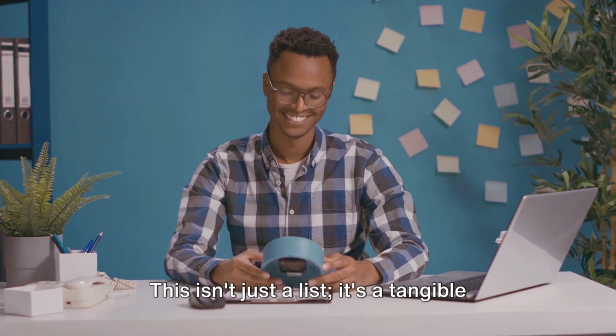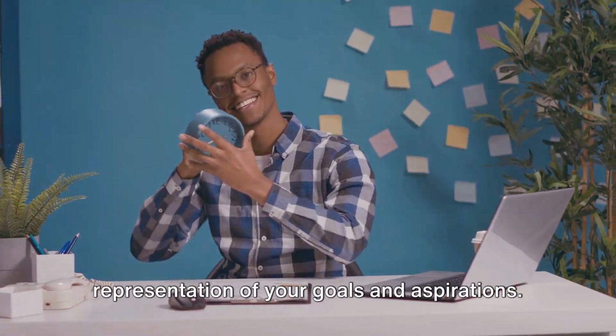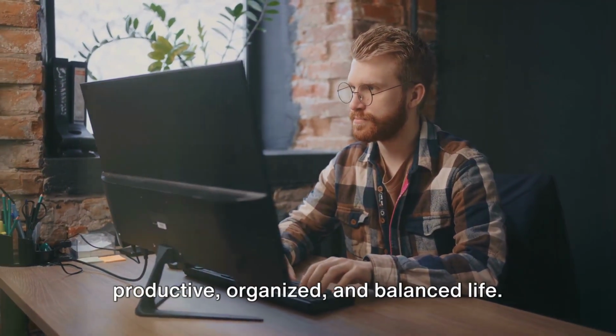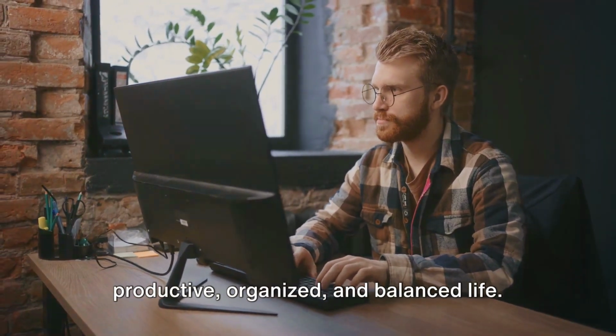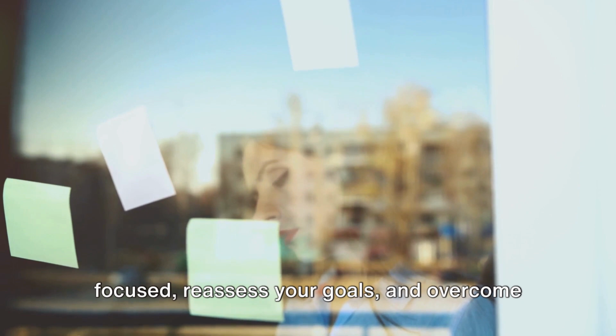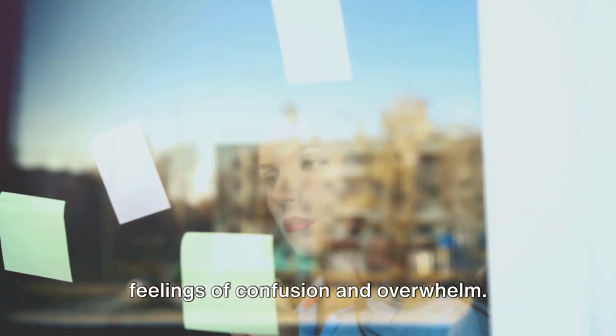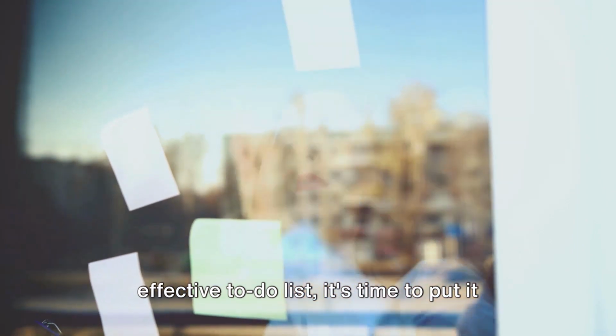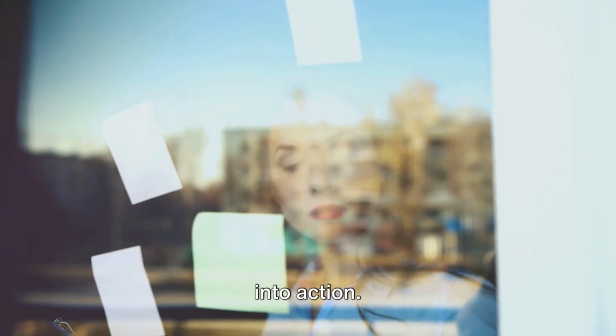This isn't just a list. It's a tangible representation of your goals and aspirations. It's a roadmap guiding you towards a more productive, organized, and balanced life. It's a tool that can help you stay focused, reassess your goals, and overcome feelings of confusion and overwhelm. Now that you know how to create an effective to-do list, it's time to put it into action.